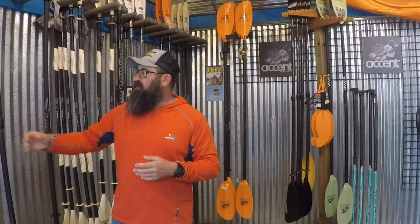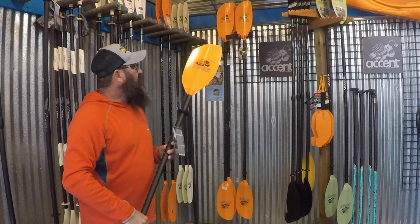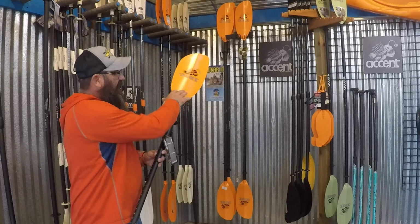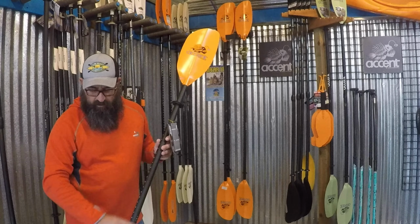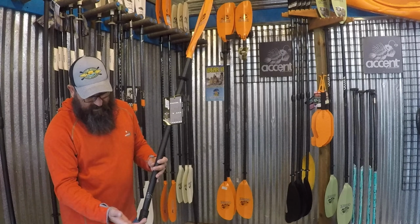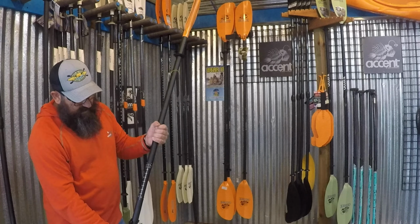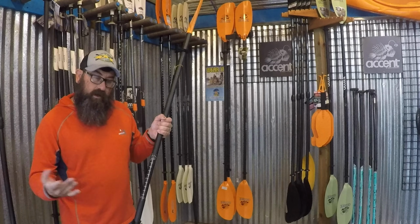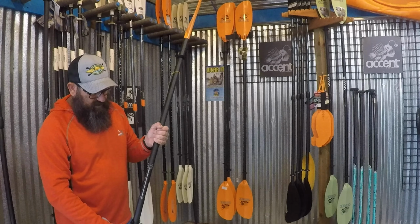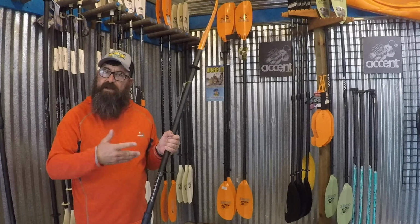So with that, we can talk about Accent's Fish Stick. This is going to dictate to a high angle paddler. It's a wider blade. This is an aluminum shaft. It's going to have a little bit more weight to it. It starts out as a 240, and by opening their lever lock system, you're able to go from a 240 out as far as to a 260. Now, it doesn't mean you have to go that far. You can find the spot that's just right for you, close your lever lock down, and that's going to be your high position length.